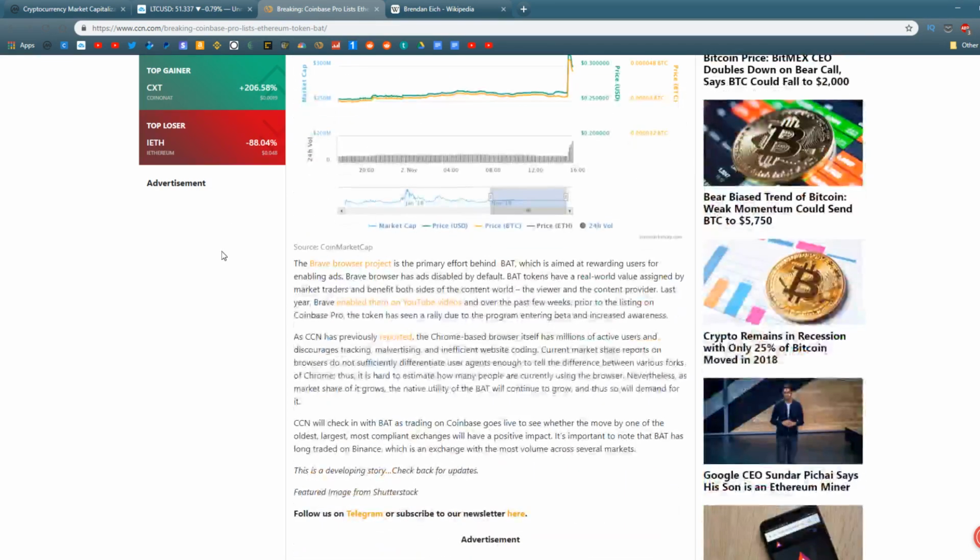BAT actually works with something called the Brave browser. The Brave browser project is the primary effort behind BAT, which is aimed at rewarding users for enabling ads. Brave browser has ads disabled by default. I'm not going to get into the rest of this, guys. You can read this article, but the point is basically that Brave browser is a type of browser that tries to combat the way that ads are done right now.